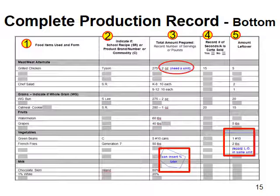Fruits offered for the day were the watermelon and the grapes. For fresh produce, it's not necessary to reference a brand. The amount prepared and left over was recorded in pounds. Vegetables were green beans and French fries, and notice the amount prepared and left over are recorded in the same unit of measure. This is important to determine the correct amounts used.